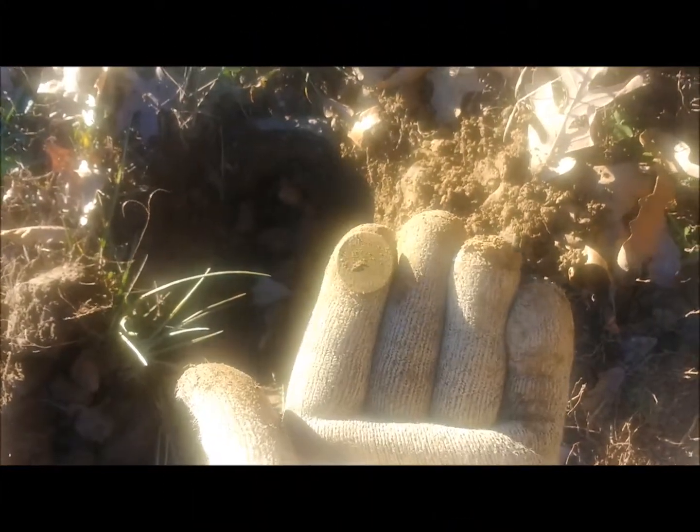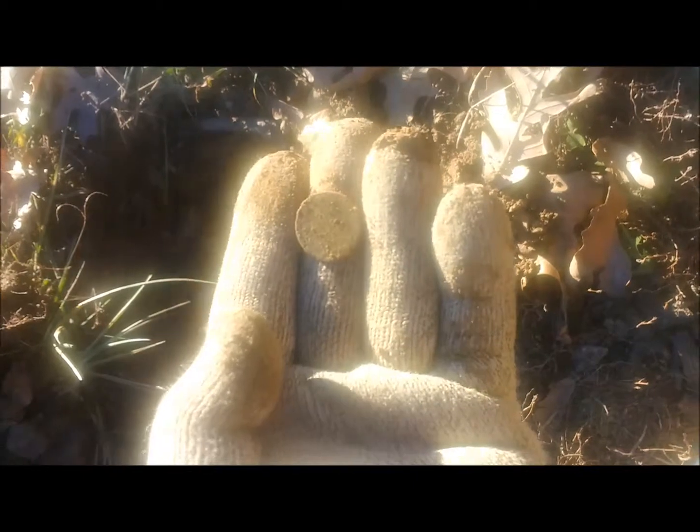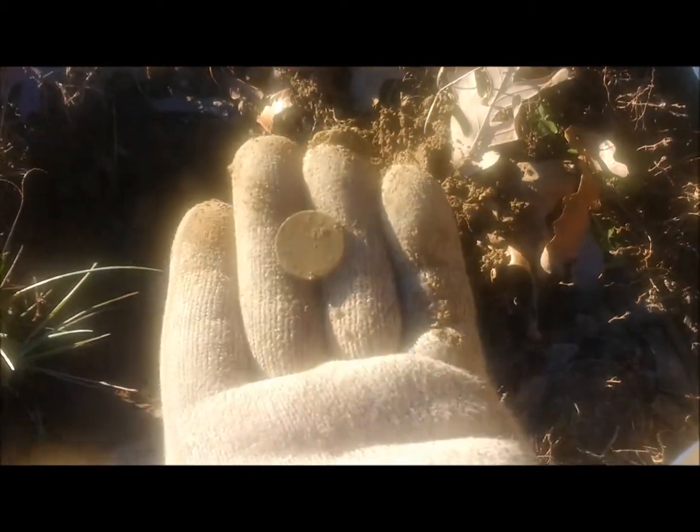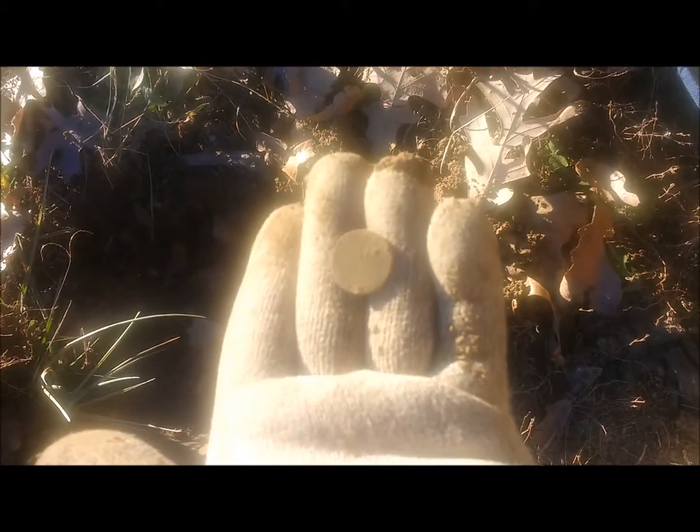Well, that one wasn't silver, it was just a really screaming wheat penny. Maybe because it's all the trash around here, too, but not silver. All right, maybe our last one for the day.